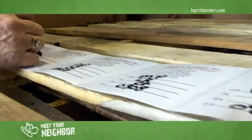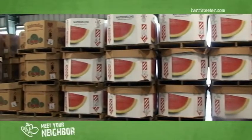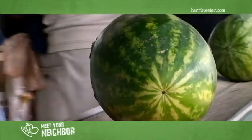And over the years, we've expanded to where we now currently own a 31,000 square foot facility here in the little town of Turkey, North Carolina. And we send out many tractor trailer loads of watermelons during the course of a season. Harris Teeter has become an integral part of our program, and we trust that we become an integral part of Harris Teeter's program as well.